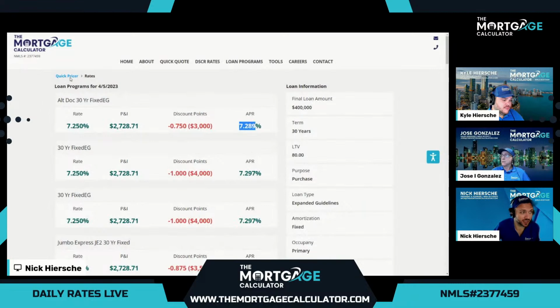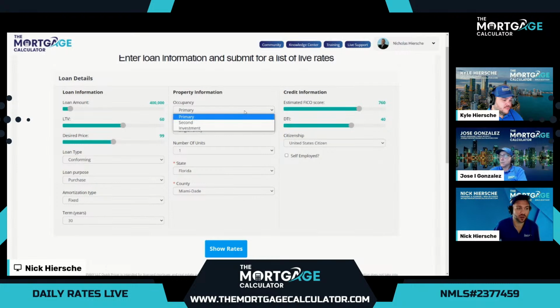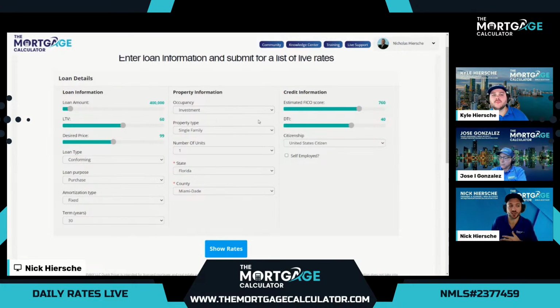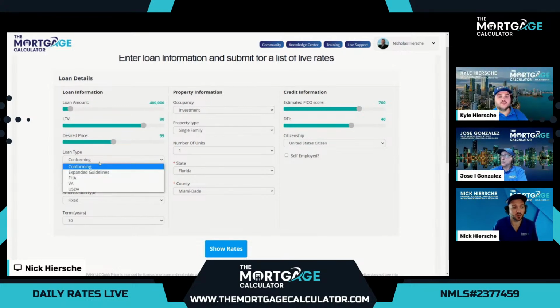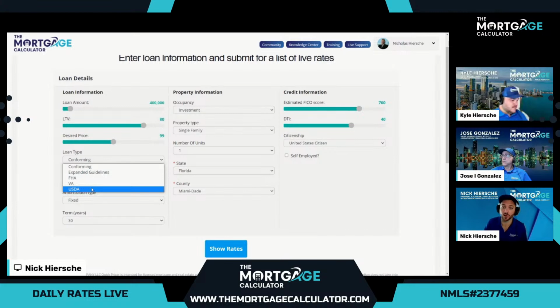Now, before we go into Jose's examples, we're going to do our final 2 scenarios. Instead of primary occupancy, we're going to check out our investment property rates this morning. So we love to work with investors at the Mortgage Calculator. Whether you're a first-time investor or you have 10, 20, 100 properties, we love to offer these options. So let's set up our scenario. Same thing, 80% loan to value, same loan amount, same scenario. This time, we're going to compare our investment property rates for conventional and our investment property rates under non-QM expanded guidelines. Remember, FHA, VA, and USDA are not eligible for investment properties, so we'll simply compare these 2 options.